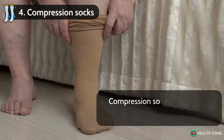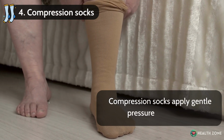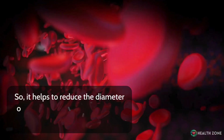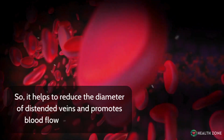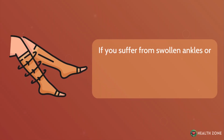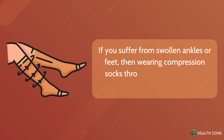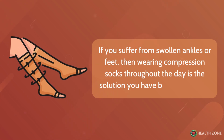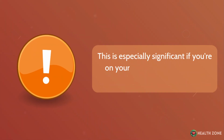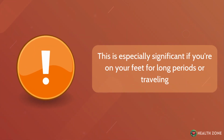Number 4. Compression socks. Compression socks apply gentle pressure on the legs, so it helps to reduce the diameter of distended veins and promotes blood flow back to the heart. If you suffer from swollen ankles or feet, then wearing compression socks throughout the day is the solution you have been looking for. This is especially significant if you're on your feet for long periods or traveling.